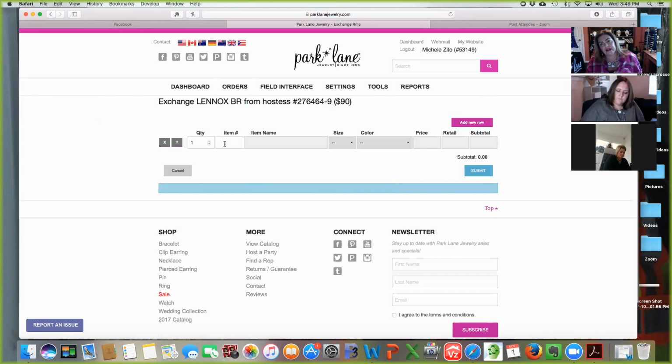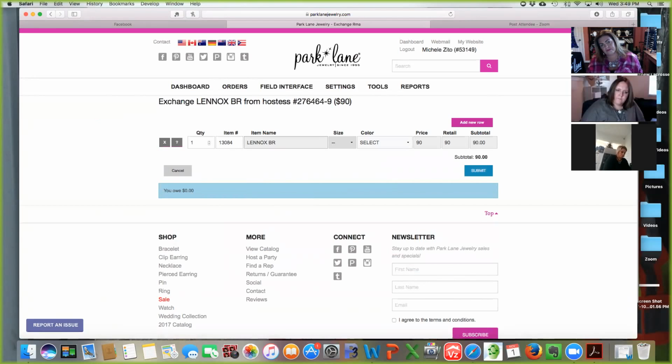And then here I need to enter what she wants to exchange it for. 13084. Oh, wait, that's the number for the Lennox bracelet. Hold on. 12884, which is the Agent bracelet. It actually happens to be two items that are the exact same price. Thank goodness. Okay, so now I just hit submit.